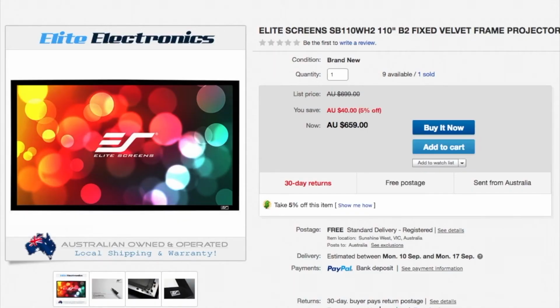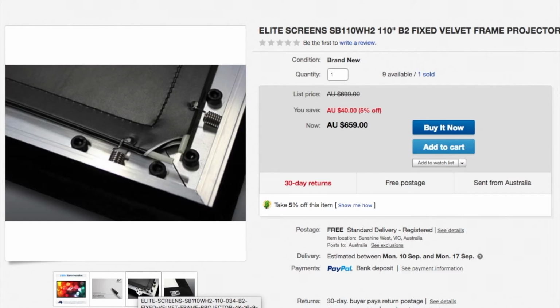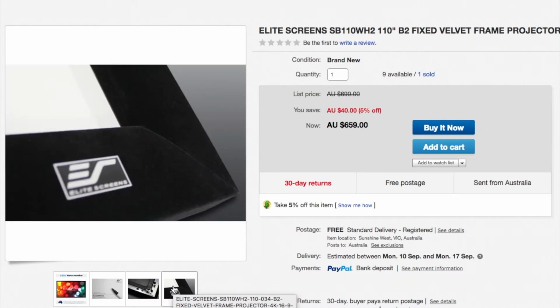Okay, up next, let's talk about screen. And here I've gone with an Elite Screens 110 inch at 16:9 ratio. This screen has a 1.1 gain factor and it's going to be great because it's going to give you a nice good punchy picture with a 6cm aluminium frame with black velvet to absorb the light in case there's any overspill. The screen gain of 1.1 is going to enable you to actually do 3D movies, because when you put the 3D on, it's got like shutters that turn on and off really, really fast.